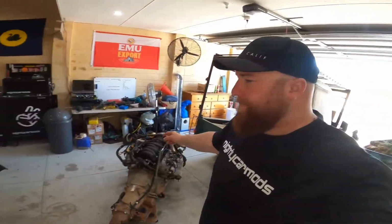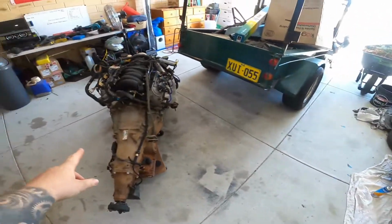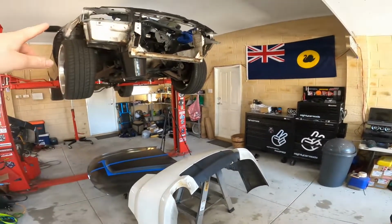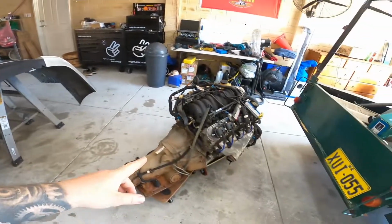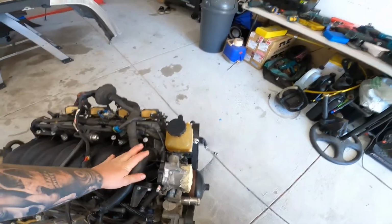Today, got a bit of cleanup. I've got some stuff around I need to put back. This is the motor here for my missus's car, which is up there. We gave it a bit of a pressure wash. It was really dirty, but we'll be getting onto that next R&R more than likely.